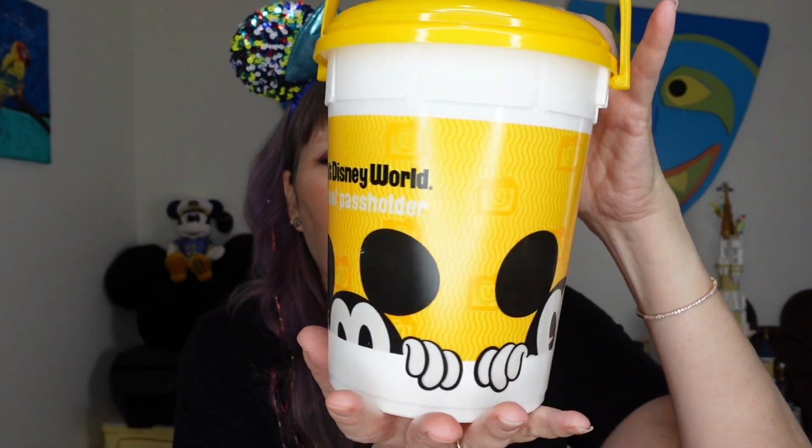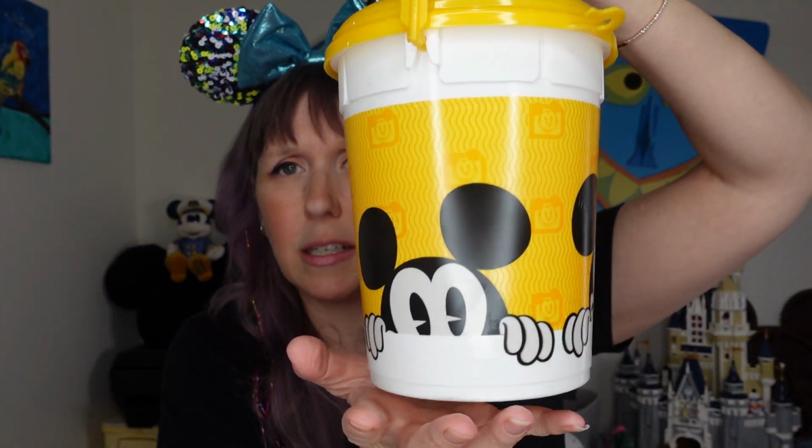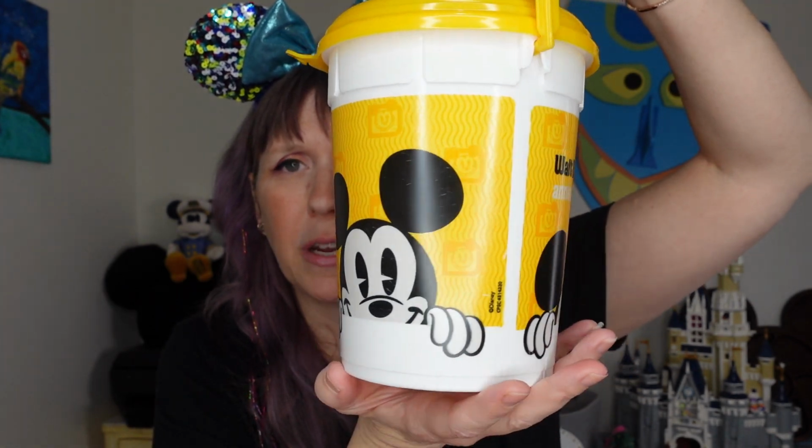The point is that you then carry the bucket with you day after day in each of the parks, and you can get a refill of the popcorn for only like $2.25 or $2.50 or something like that. So you buy the popcorn bucket once, and then you pay for the refill every time you want it refilled. Again, only about $2. That's some form of savings there if you are a popcorn junkie. So this is the AP popcorn bucket. It does expire March 31st, ironically the same time as the 50th anniversary. We bought it, filled it with popcorn, took it around with us the entire trip, and constantly got popcorn refills.